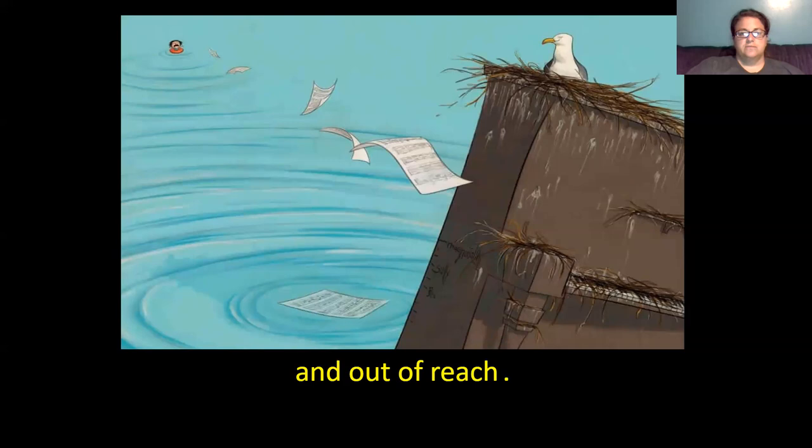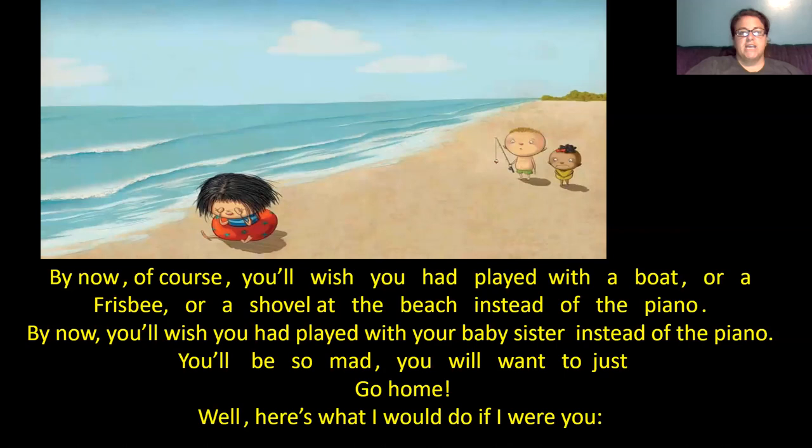In the next picture, she is sitting on the beach and she has her hands over her eyes. It looks like she's crying. Her brother's standing and he looks sad and he has a fishing pole in his hand. And her baby sister is also standing beside her brother and they look very sad for their sister.